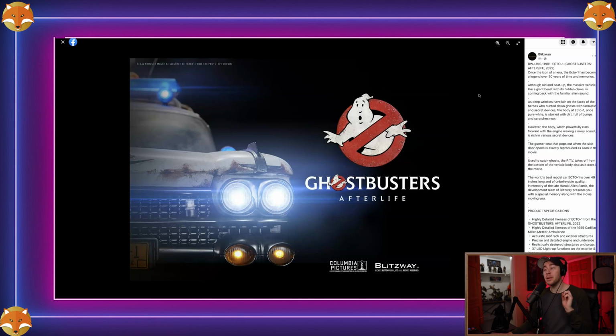Today we're here to discuss the Ghostbusters Ecto-1 from Afterlife, the newest Ghostbusters film, made by Blitzway, just announced today. Have not seen it posted really anywhere yet besides Facebook and Toys Wonderland, so we're going to look at it on Facebook today. I'm assuming the price is around $1,600 US, but we're going to find out throughout this video.